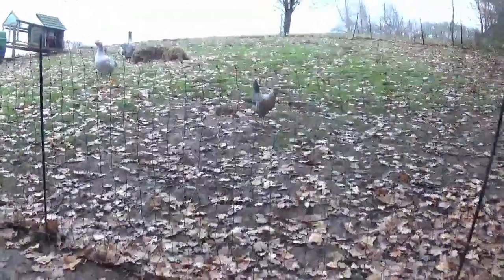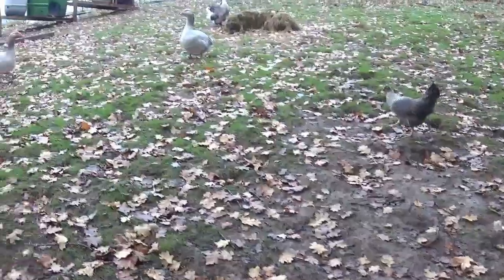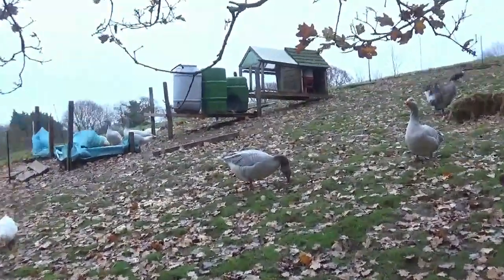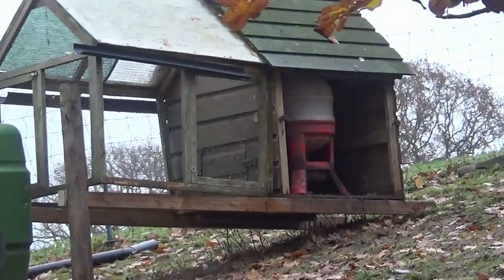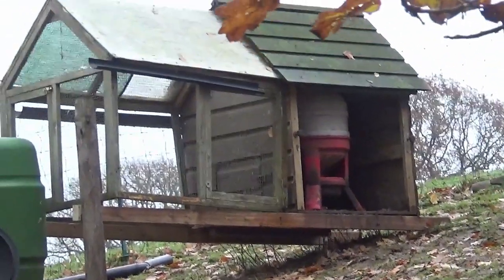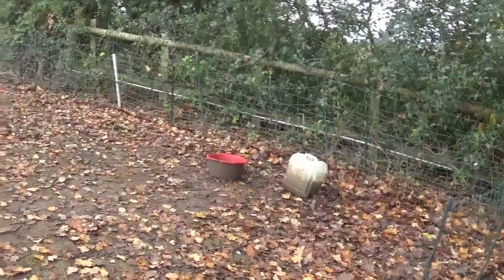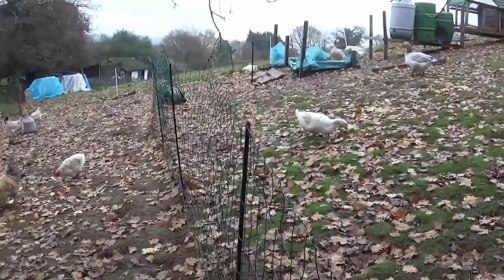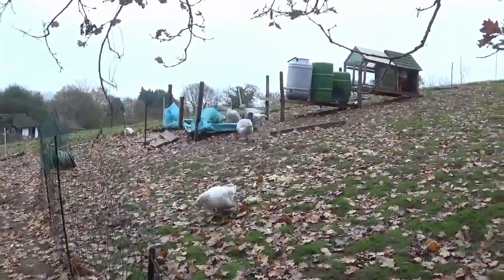So as I said, we got that one chicken, stupid chicken, thinks it's a duck or something, just won't come in. If you look up here where we've got the shelter, because they're not actually using the shelter at the minute, I've put the layers bin up in there, because where it was with the other food bin, just down here, it was getting wet and soggy, and then obviously it was clogging up and it was good for nothing. So yeah, we put it up there for the time being.